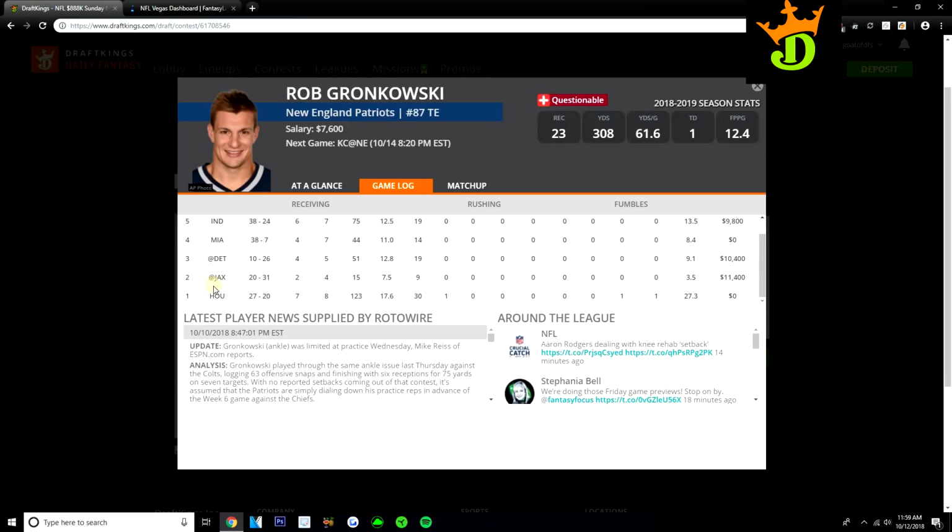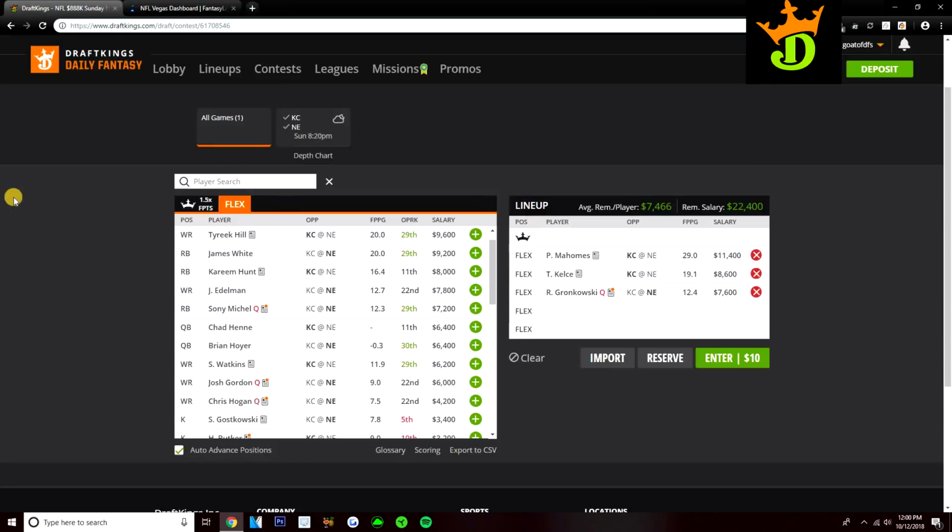If you just look at the beginning of the year, he was nearly 10, 11K when Gronk was in Showdown slates. Like Sunday Night Football against Detroit, he was 10,400, and this week in a really good matchup against the Chiefs, he's only 7,600. So we're getting a cheap price on Gronk. Guy has a lot of upside.